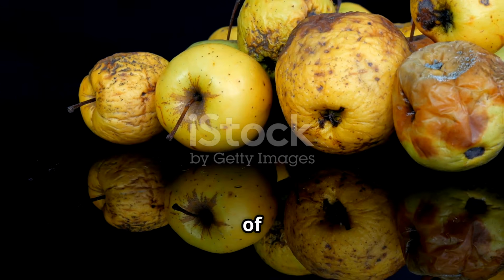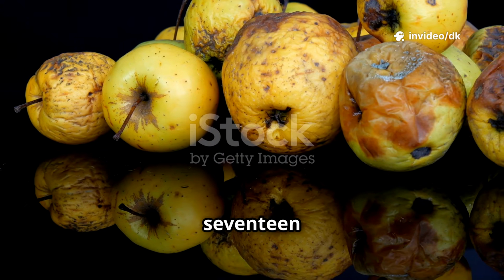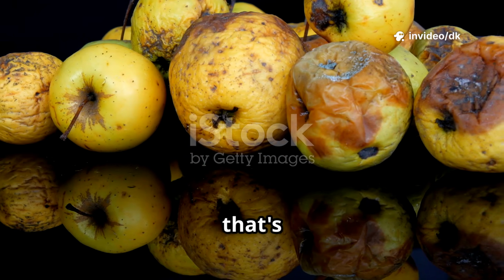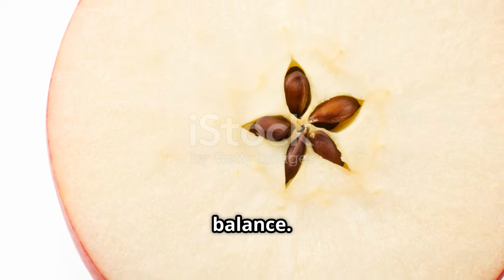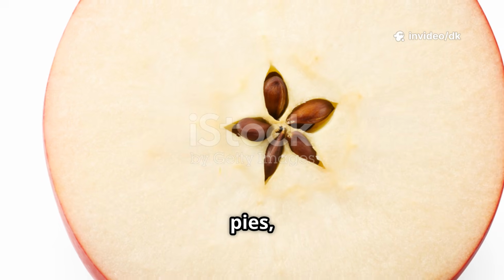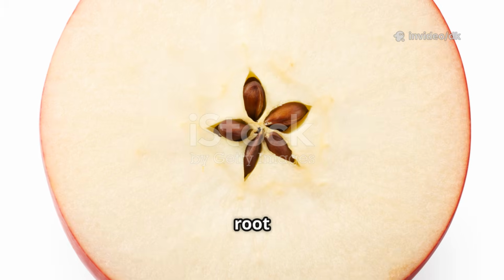Another casualty of modern aesthetics is the black Oxford apple. Originating in Maine around 1790, this apple is stunning, with a deep, dark, purple-black skin that's almost unheard of today. Inside, the flesh is crisp, white, and has a wonderful sweet-tart balance. It's an excellent all-purpose apple, good for eating fresh, for cider, and for pies, and it stores exceptionally well, often lasting until spring in a root cellar.